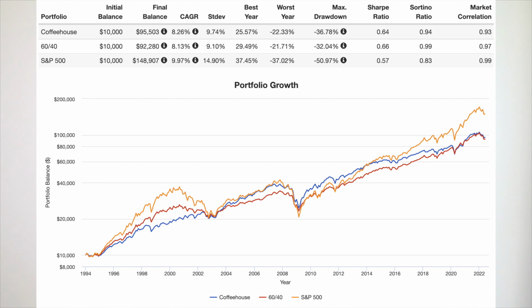Going back to 1993, here's the Coffeehouse portfolio's performance versus an S&P 500 index fund and its 60-40 benchmark through May 2022. As we'd expect, the Coffeehouse portfolio achieves a higher risk-adjusted return with lower volatility than the S&P 500, but the S&P beats it on strict CAGR.